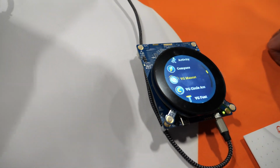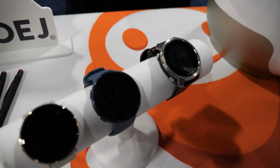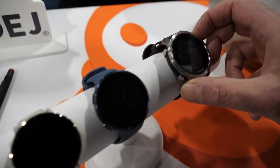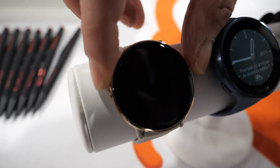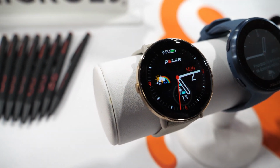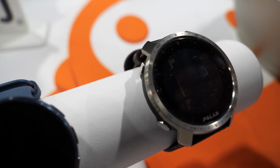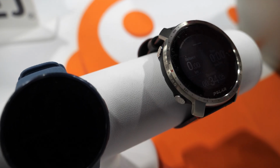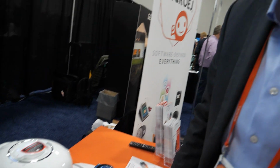Are there a lot of smartwatches with MicroEJ? Yes, there are. I'm showing here an example of a real customer. Very low power? Yes, these are the smartwatches from Polar. Polar is very well known in sport smartwatches, and all these smartwatches are powered by MicroEJ. They can last for several weeks on the battery, because they can use very low power and cost-effective processors.